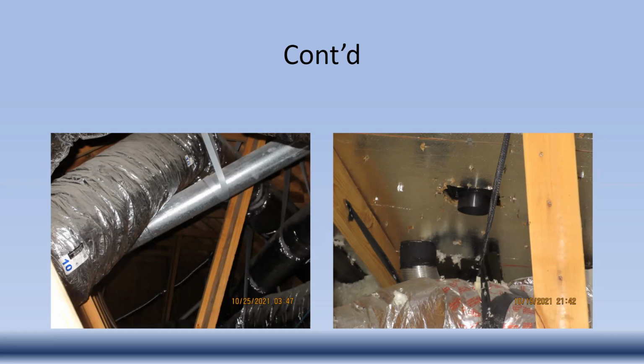What they'll have to do is put insulation in between them, what they call batt insulation or blanket. Remember the old Pink Panther one where it rolls out? That's batt or blanket insulation. You'll cut a piece, put it in between there, and then you can let them touch. So the second photo is a mechanical exhaust vent that's disconnected.